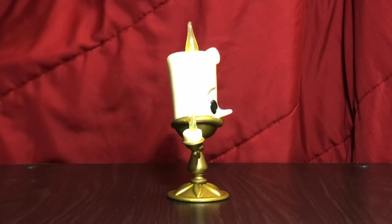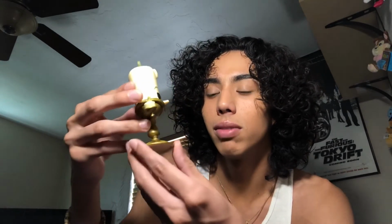If you turn it upwards like that, you can see all of the nice little designs on his little platform, which is super, super cool. And his arms and coloring are just out of this world. And I like that with the flames on Lumiere, they didn't just make them a plain boring yellow. They made sure to make them very crystal clear, just like a flame. So yeah, super, super excited to have this one.